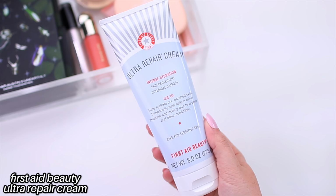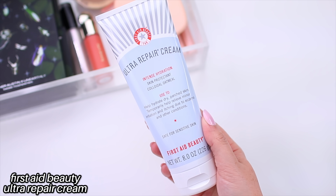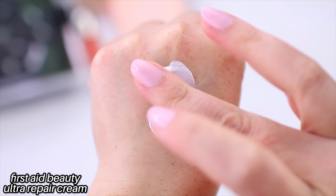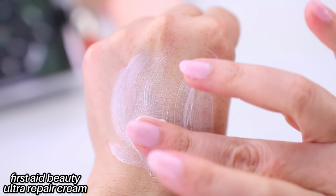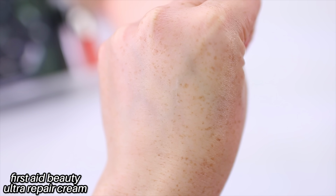The other skincare product I really love this month is the First Aid Beauty Ultra Repair Cream. This is a new bottle. I just purchased this from Ulta. This is a moisturizer I've loved for years. There was a time period over the last few years where I wasn't using it because First Aid Beauty wasn't considered cruelty-free, then they were.